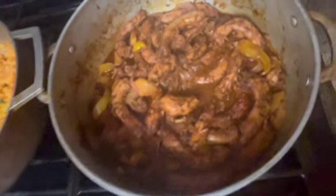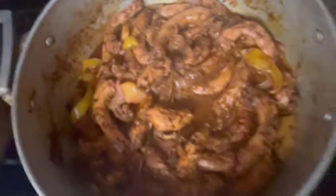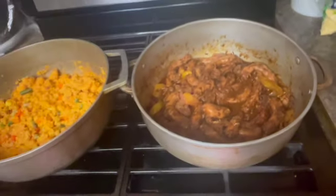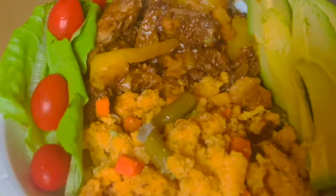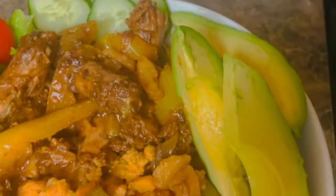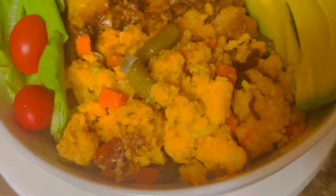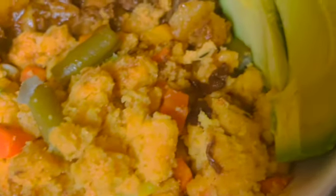So this is it. So I guess when she shares it out and puts it on a nice plate, I'll show it to you on the plate. Alright? Okay guys. Thank you. How amazing this is looking, guys. Turn cornmeal with stewed chicken neck, avocado, cucumbers, lettuce, and cherry tomatoes. So delicious, very yummy, easy to prepare. Try this recipe out.